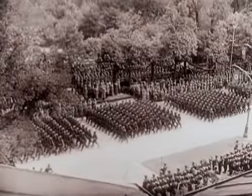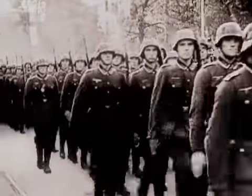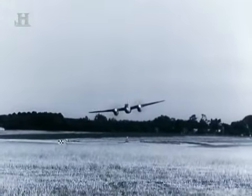But if the Mosquitoes were spoiling Goering's day, the Allies knew that to spoil the Nazis' day, the Mosquitoes were going to have to bomb Berlin again and again until they smashed it into submission.